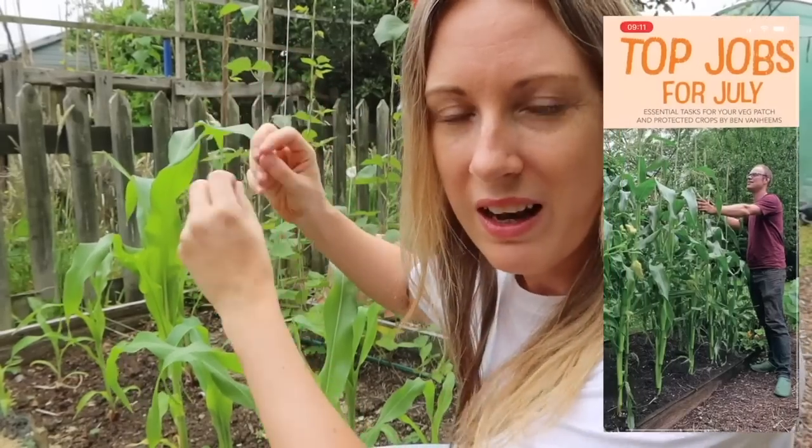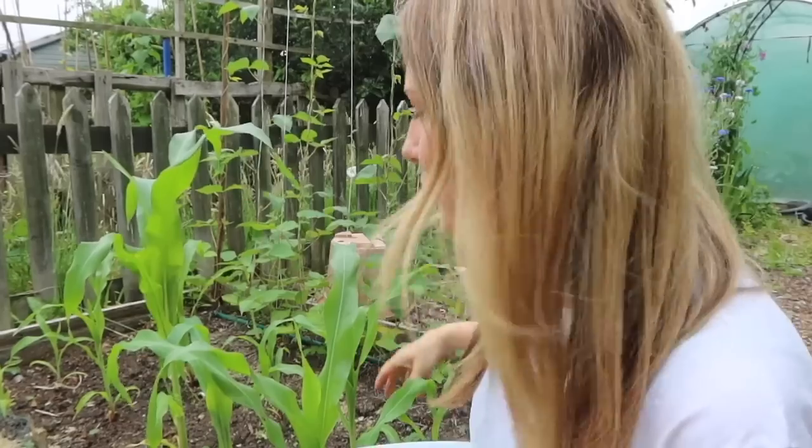A lot of the articles in the magazines this month are talking all about the sweet corn shake. Basically, when your sweet corn gets quite big, it gets these little hairs on the top, like tufts I think they call them, and you give your whole plant a shake like that. All the pollen comes down and pollinates the whole plant for you, which makes it more likely that you're going to get successful sweet corn.